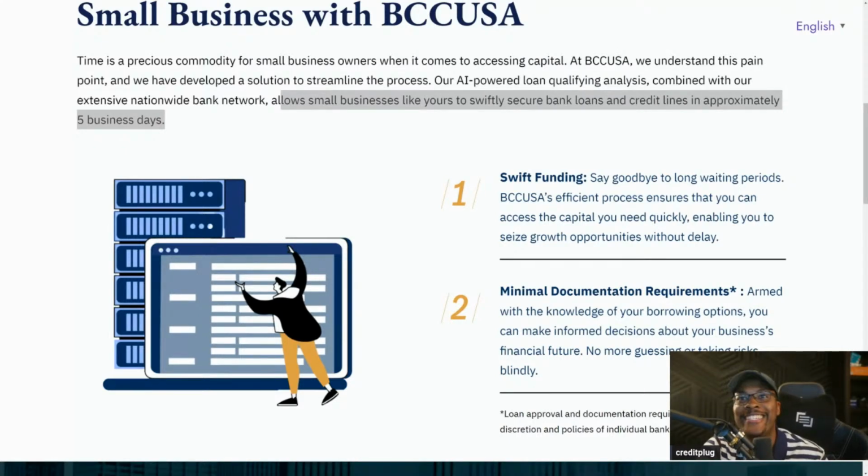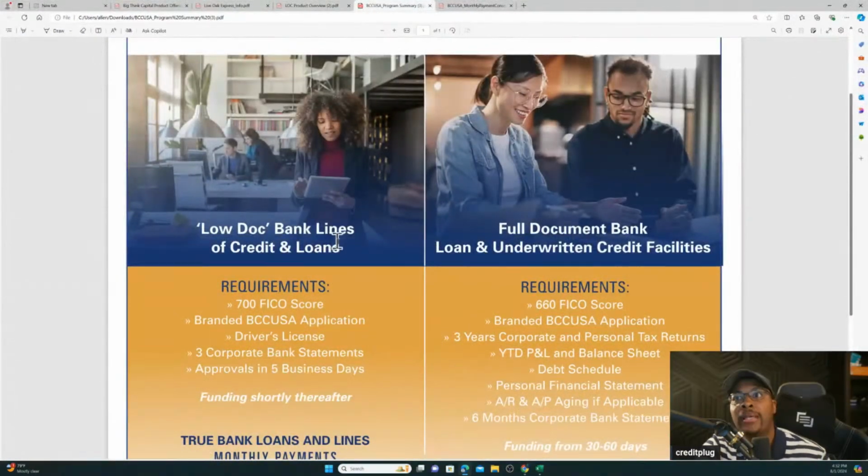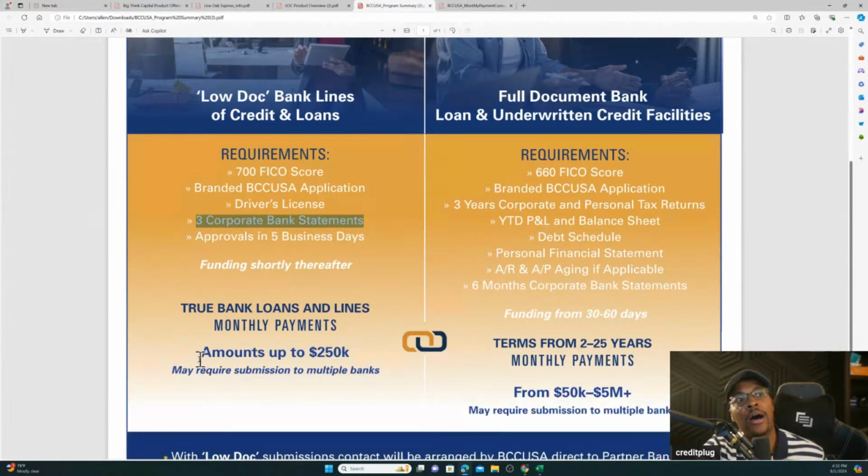So anyways, BCC, basically, they do line of credit stacking. So I wanted to really quickly go over some of their programs. They have a full doc program and a low doc program, right? So the low doc minimum credit score is 700, with 3 months of bank statements, that can get you approved within 5 business days, up to $250,000. And this may require submission to multiple banks.